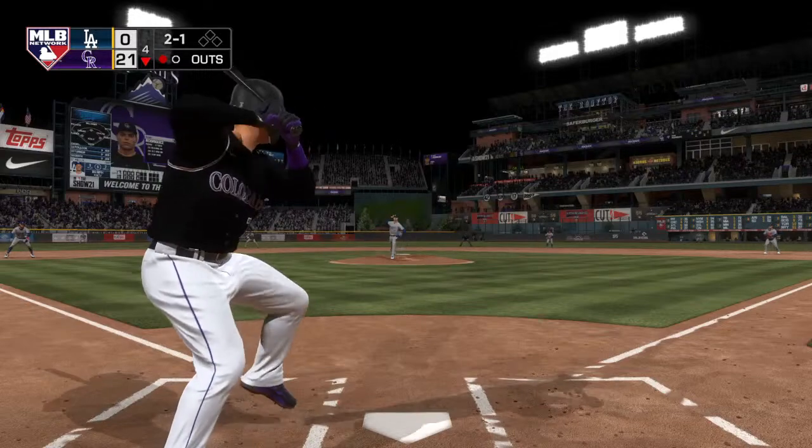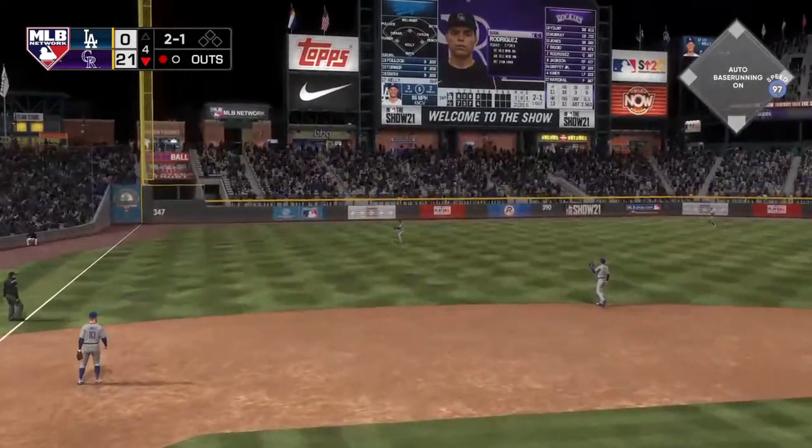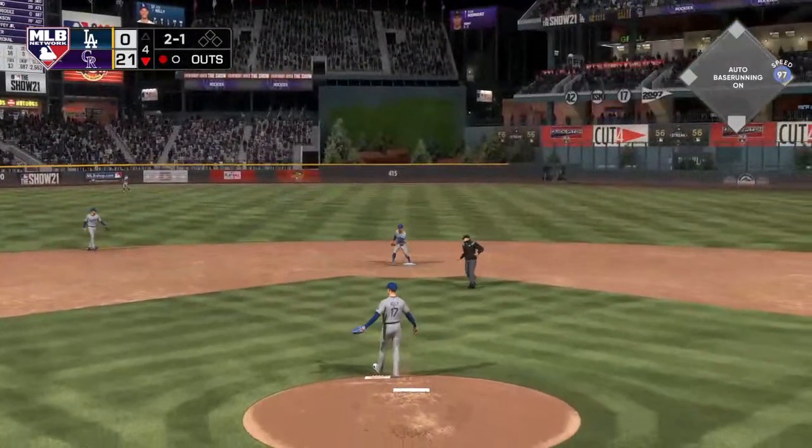At the plate now, Pudge Rodriguez. Hit well towards the hole, and that finds its way through for a base hit.